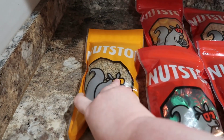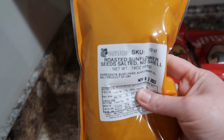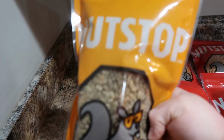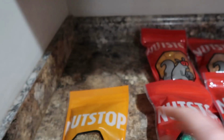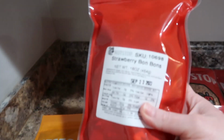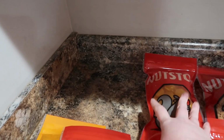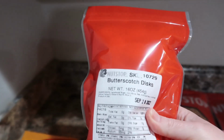Okay, so we'll start over here. This is roasted sunflower seeds, salted. My son absolutely loves sunflower seeds, so there's those. And these are the strawberry bonbons, and all these are 1 pound packages, which is really awesome too. So I was excited to get all these. And then these are butterscotch discs. That's another favorite. I have a funny story about that.